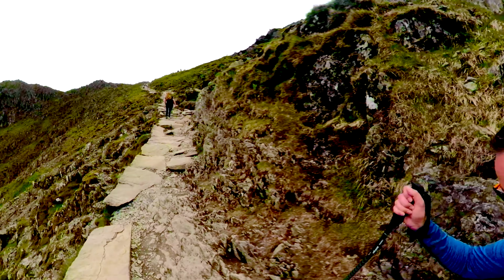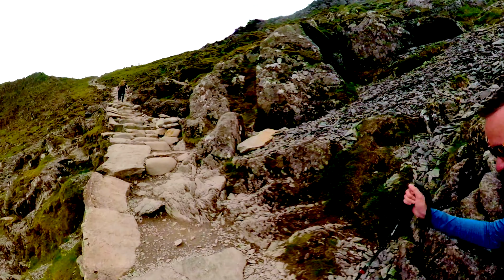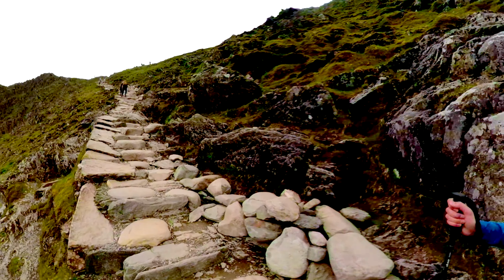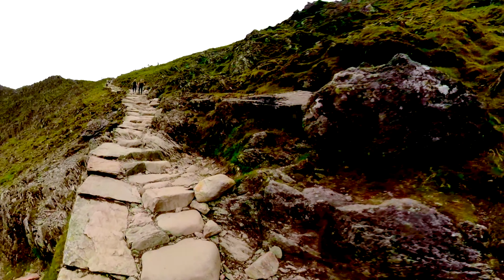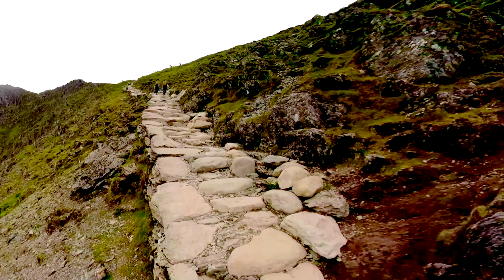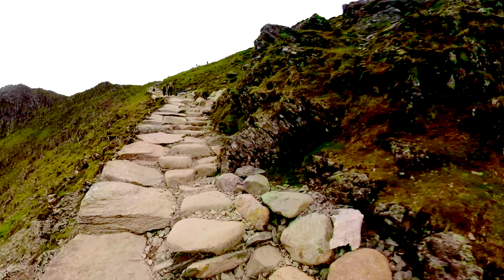Little fun fact there, see those sunglasses I was wearing? They've got the date of our wedding written on. Yeah, we made them specially for this trip. And if you watch any of our paddleboarding videos, you'll see us wearing these same glasses.